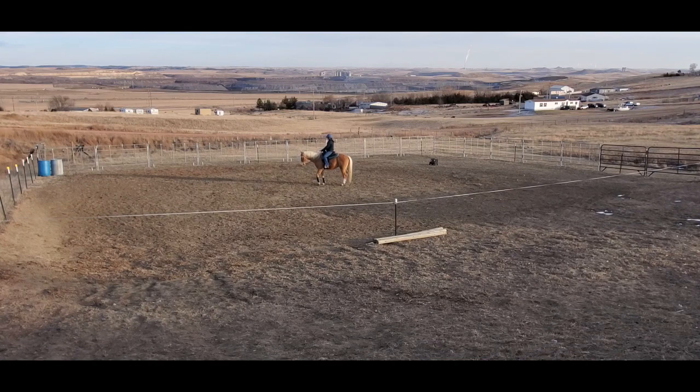So we've been working on that a lot, and then I ask him for the halt and he backs up. It's a little bit sticky in his back up, so I ask again for him to be a bit quicker in that backup and more responsive as well. And he does that really nicely here. And then I ask him for trot. What was interesting here is I noticed that he was a little bit sticky being brought into trot. He was a bit hesitant.